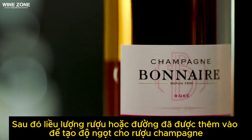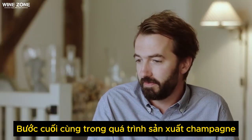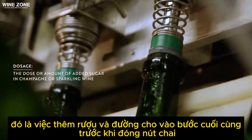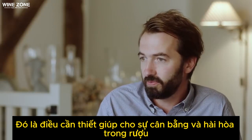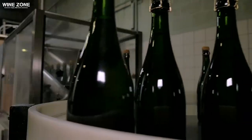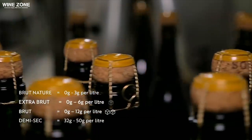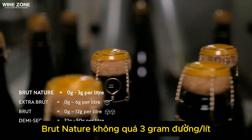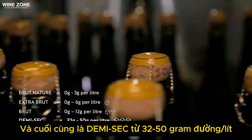Then there is the dosage of the wine, or how much sugar has been added to give the champagne its sweetness. Dosage of the wine is the very last step in the making of champagne. It's an addition of wine and sugar that you put at the end before putting the definitive cork. It's what will help to have a good balance and good harmony in the wine. The most common dosage terms are brut, with no more than 12 grams of sugar, extra brut, with no more than 6 grams of sugar, brut nature or brut zero, where no sugar is added, and then there's demi-sec, with over 32 grams of sugar.